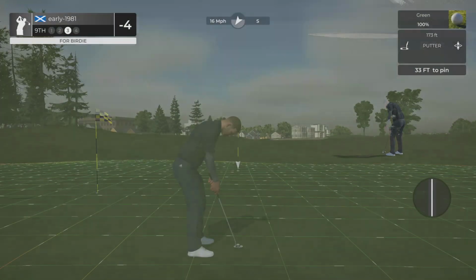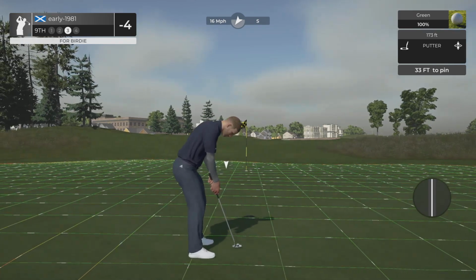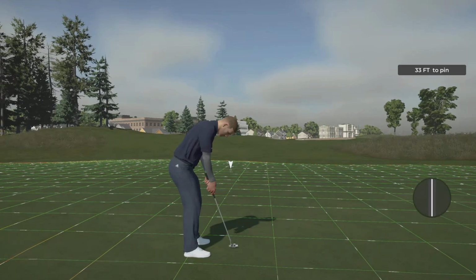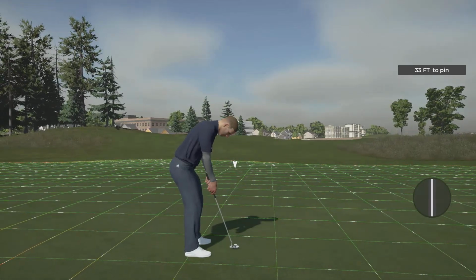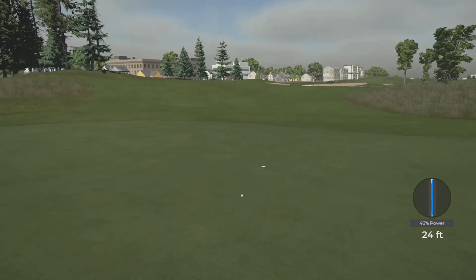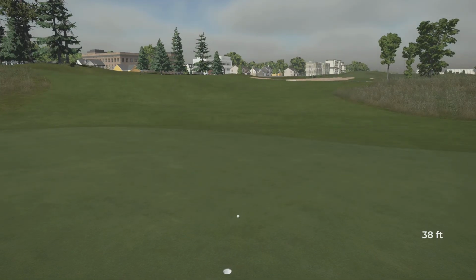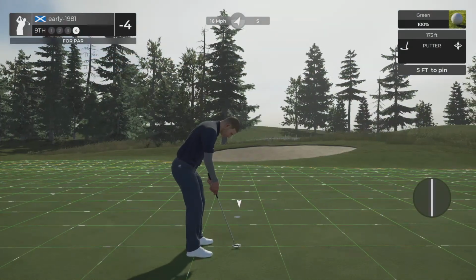That's going to leave me a pin high putt from 33 feet out, turning from left to right. Let's see if we can lag this one closer, go one better, and drop it into the cup. Ball should start to turn. It's got a chance, you know. Didn't turn as much as I expected. Good weight, gave it a chance.